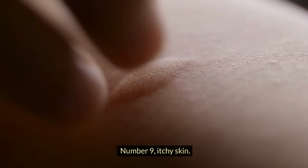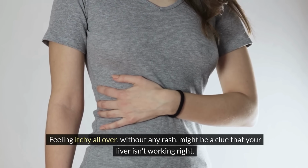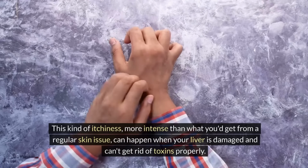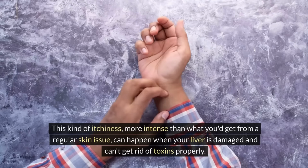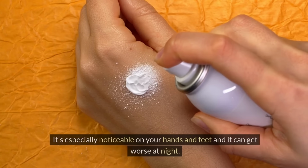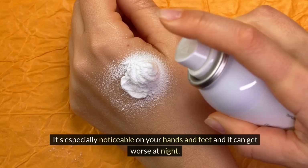Number 9. Itchy skin. Feeling itchy all over, without any rash, might be a clue that your liver isn't working right. This kind of itchiness, more intense than what you'd get from a regular skin issue, can happen when your liver is damaged and can't get rid of toxins properly. These toxins build up and irritate your skin. It's especially noticeable on your hands and feet, and it can get worse at night.